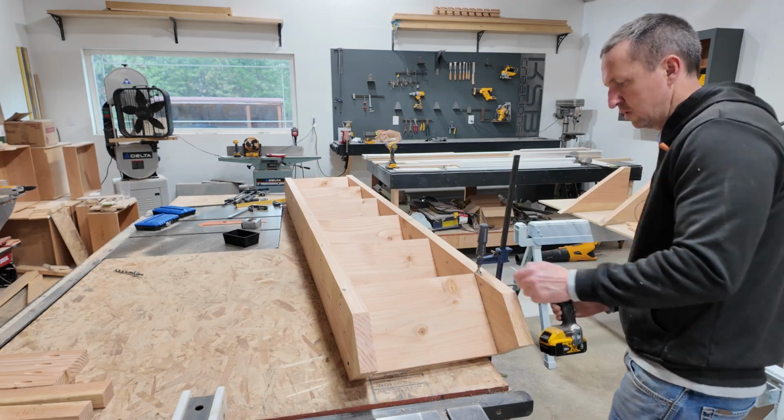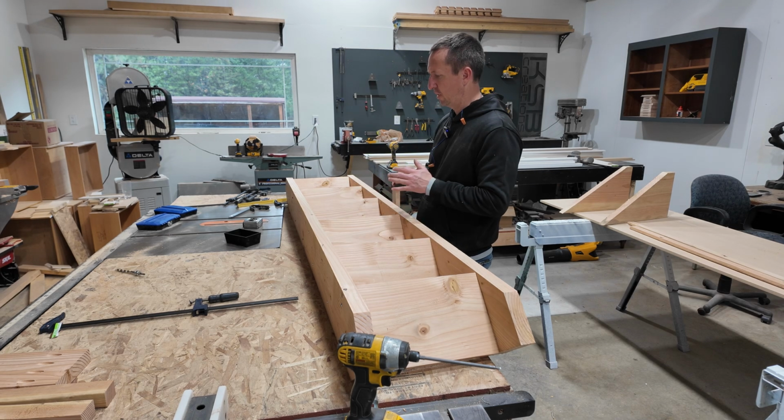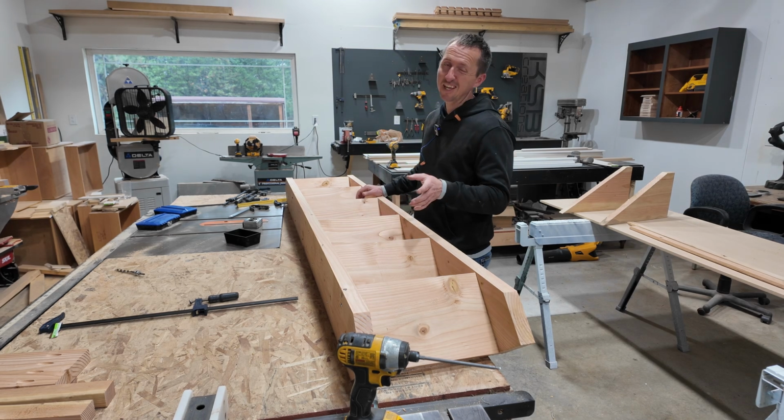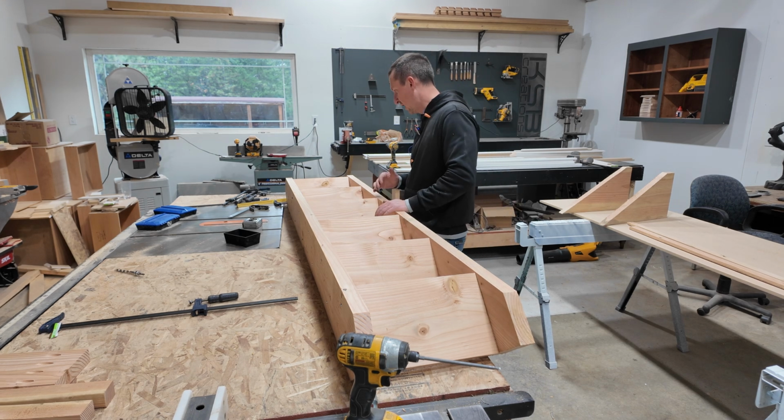So I'm throwing these pocket hole screws in temporarily just to make sure everything lines up, everything fits, everything works. Plus, I don't have the right bolts at the moment. I have to run to town and grab those. But for now, this is holding, looks good.